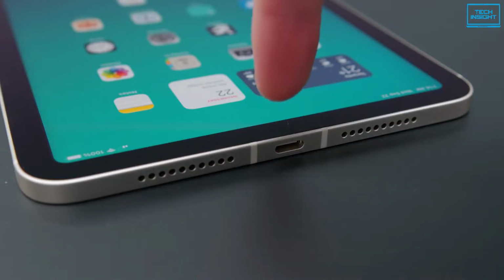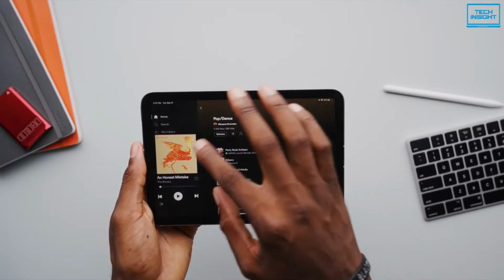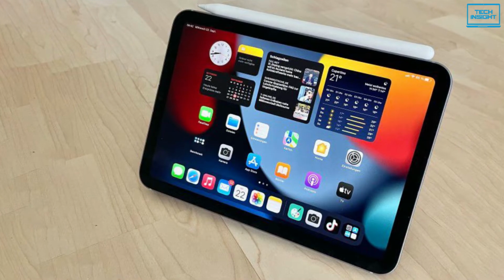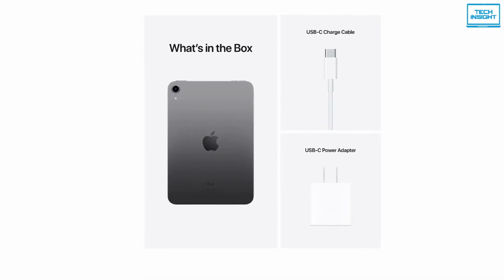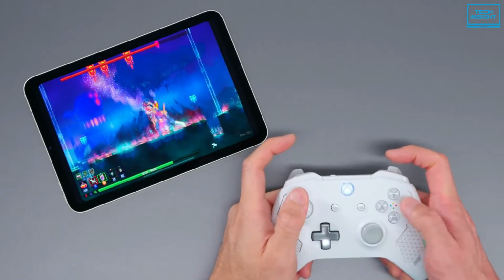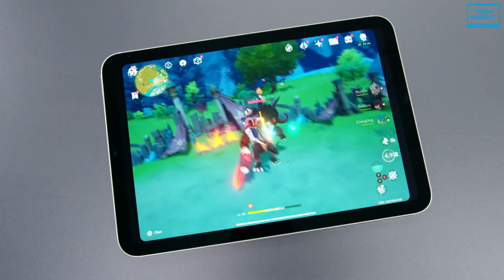We also want to mention the switch to a USB-C port, which may render all Lightning accessories useless, but it opens the door to a whole new world. The 6th generation iPad mini has the same battery as the old one, a 5124mAh cell, but it supports fast charging by a 20W power adapter. Apple promises 10 hours of web browsing or video playback for this iPad mini, which is incredible.